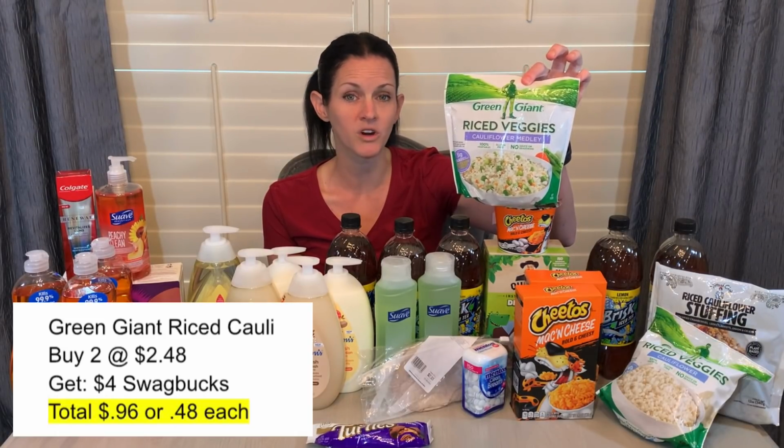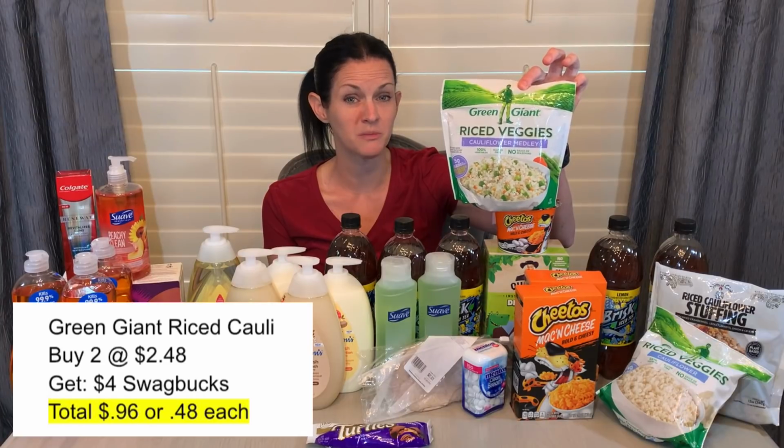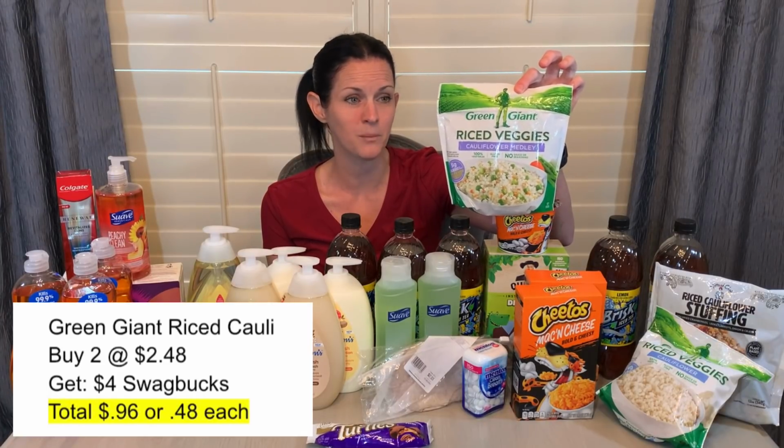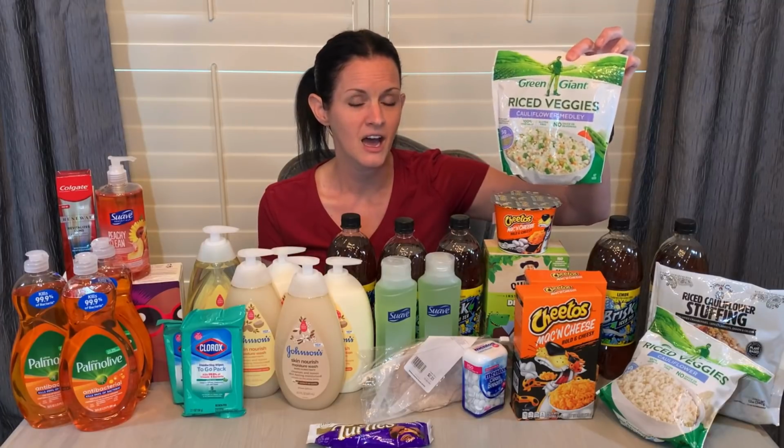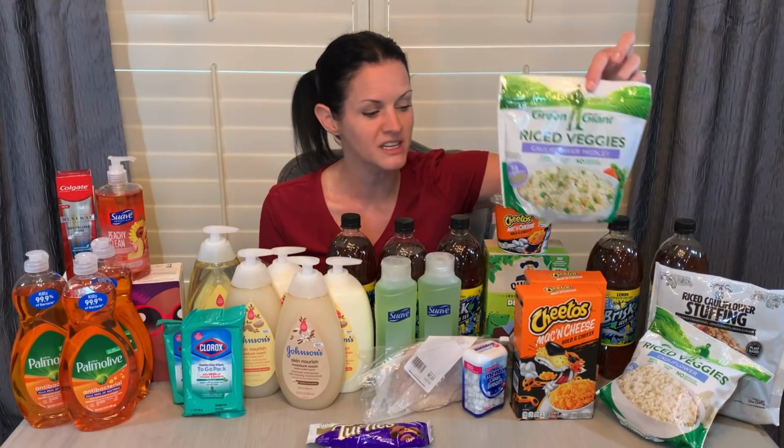Speaking of Swagbucks, if you like riced veggies, there are a few different Green Giant riced veggies that are priced at $2.48. If you grab 2 of those, you're going to get $4 back on Swagbucks, which makes it just 48 cents per bag, which is an awesome price. I think I've told y'all before, I make cauliflower fried rice with these, and I think it's delicious, and I eat a bunch of it.